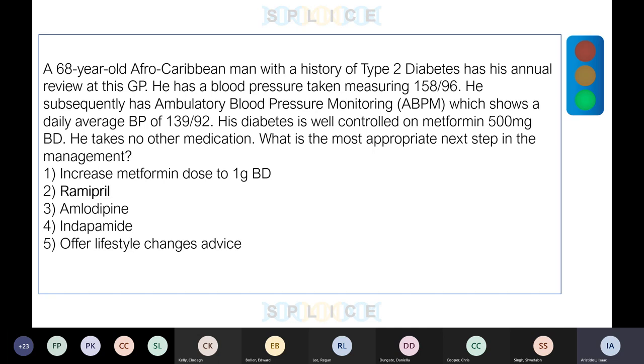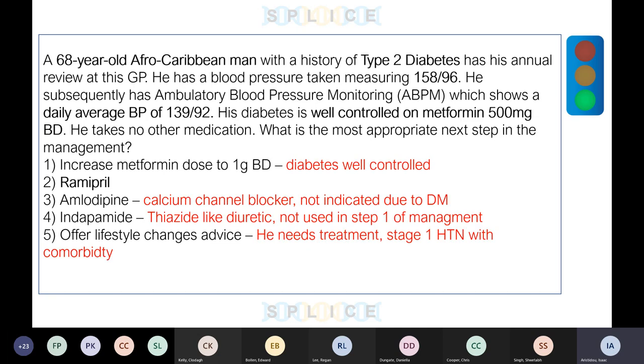So the answer to this one is ramipril. The reason you need to give ramipril is because of this patient's diabetes. Increasing metformin, there's no point. His diabetes is well controlled, it says. Amlodipine, normally you would probably prescribe this in a patient of this age. However, because he's got diabetes, the ramipril offers some renal protection. So that's why that's first line.